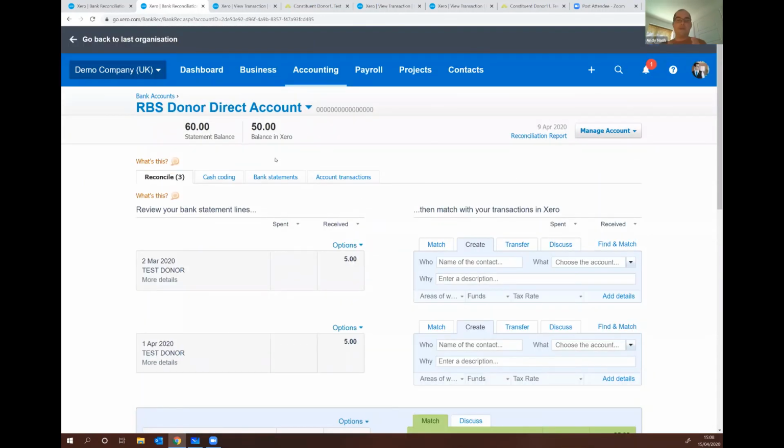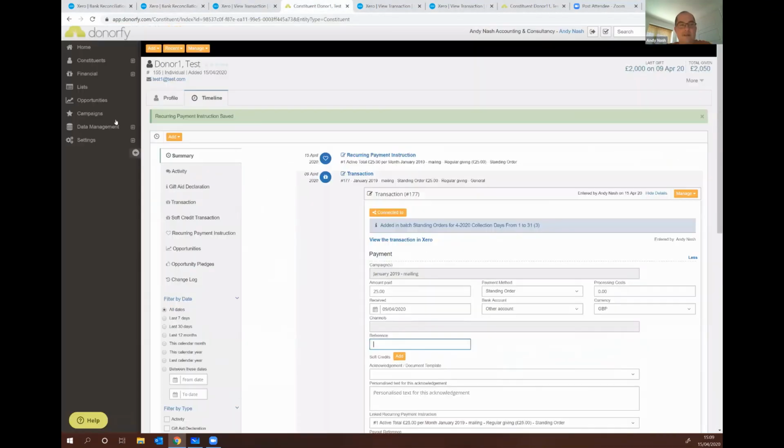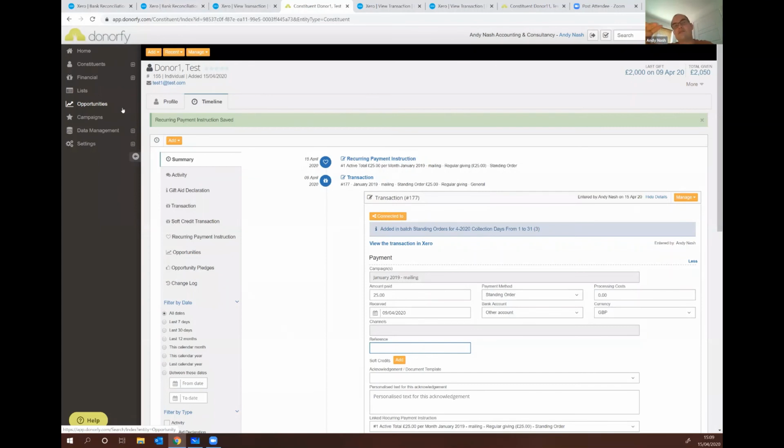But we spend a lot of time in integrations doing the training. It's worth just spending time getting that first setup right, getting that account mapping right within settings. The only other thing I just need to flag for you guys to be aware of at the moment is that if you use the gift aid functionality in gift aid claims in Donorfy, because that doesn't create a transaction in and of itself at the moment in Donorfy, that won't flow through into Xero.